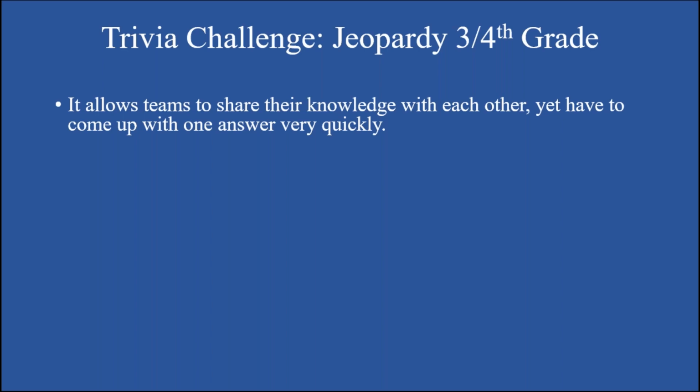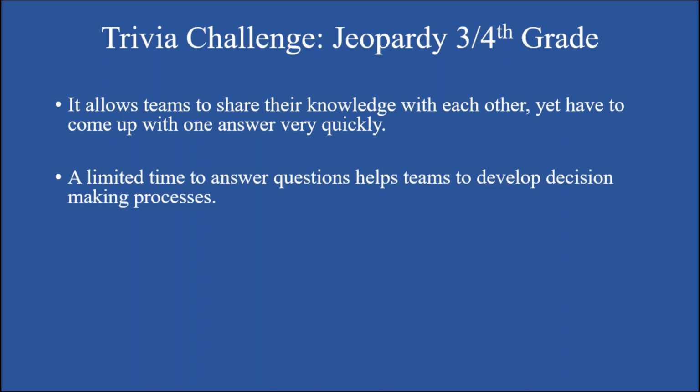We want students that maybe think they have more knowledge than some of the other students in the team, which can often happen with gifted and talented students, to see that everyone can contribute and can participate, and that it's to their benefit as a group to listen to everybody in the group. So that's the first reason.